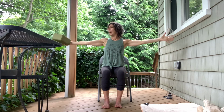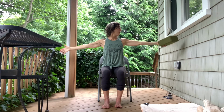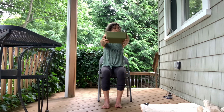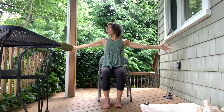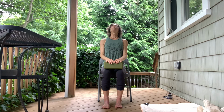Inhale, open, take it to the center. Inhale, open. And we're just going to take it one more time, feeling the strength, building up slowly, gently. Let's take it center and lower. Woo! I feel that in my arms. Take a full breath in. Take a deep, long breath out.